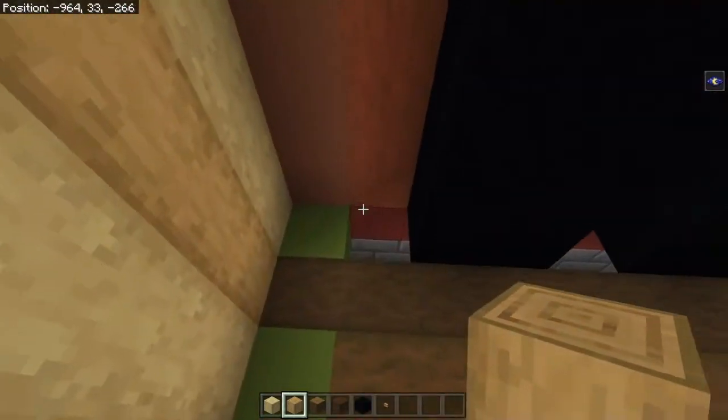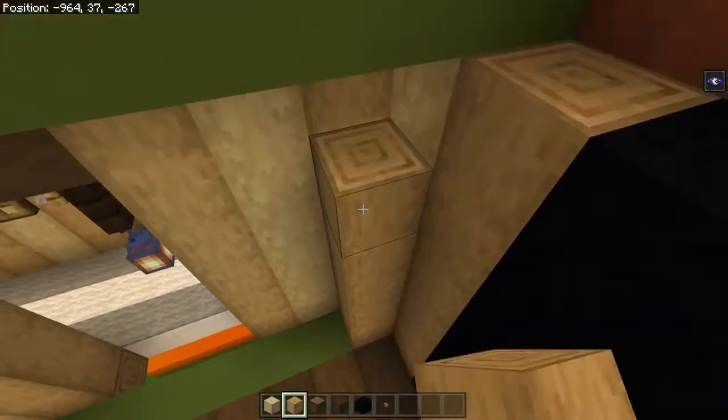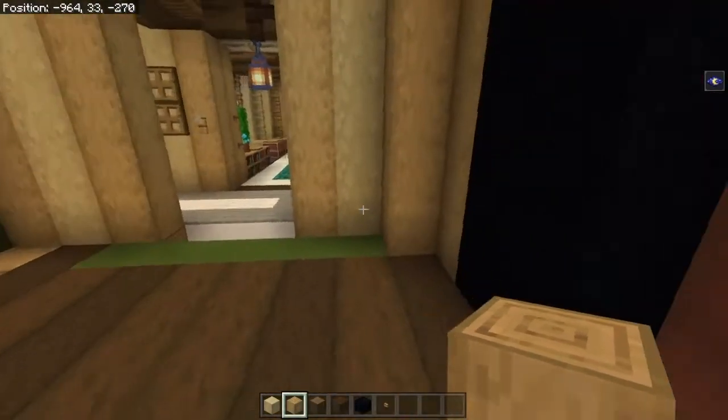Alright, so let's now start working on the walls. So I'm just gonna go to this window and place the darker of blocks in the corner right here, and we will place the same just like that. So I always just put the darker one in the corner. I think it looks better.